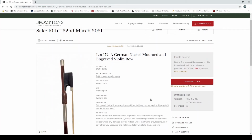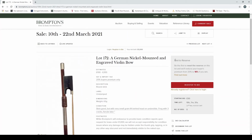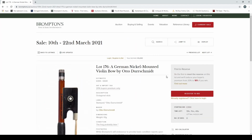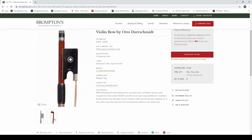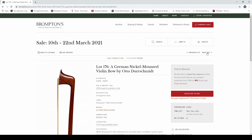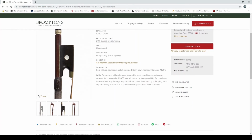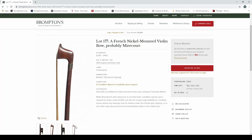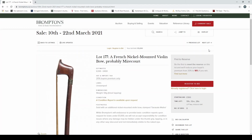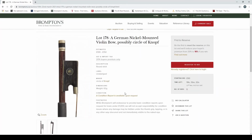A German nickel mounted and engraved violin bow. Okay. German nickel mounted violin bow by Otto Dörfler. A French nickel mounted violin bow, probably Mirecourt. Sold with an additional nickel mounted violin bow, stamped Sarasate Maître. Okay. A German nickel mounted violin bow, possibly circle of.